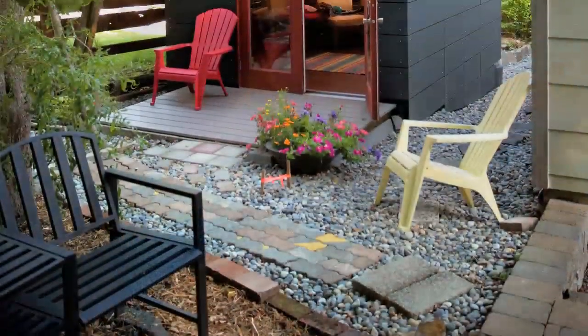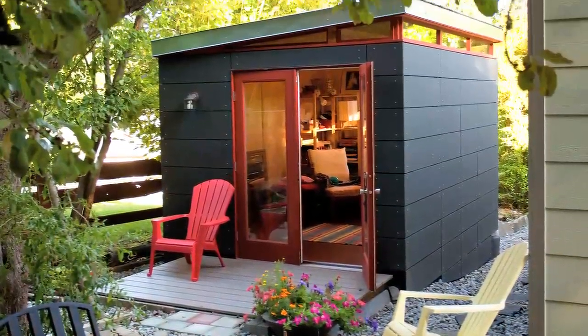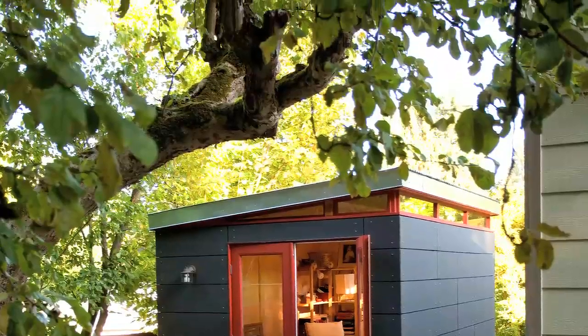Great. Oh, what a cool studio. I love your view here. Isn't it the best? Yeah. So this is just a yoga? I use it as a study because I write back here, and also as a little yoga studio.